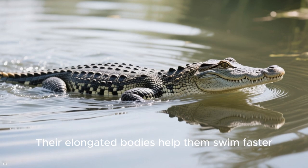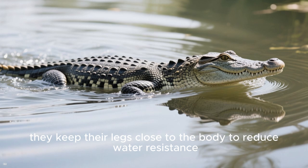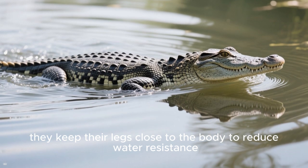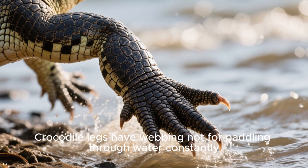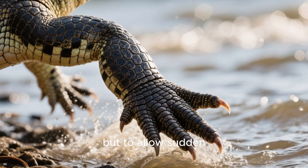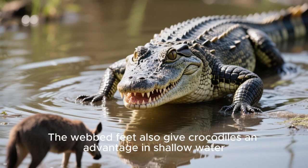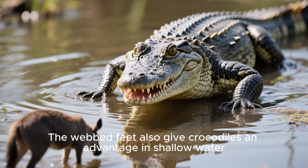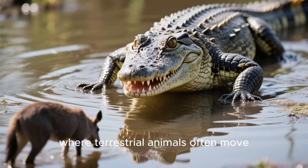Their elongated bodies help them swim faster. While swimming, they keep their legs close to the body to reduce water resistance. Crocodile legs have webbing, not for paddling through water constantly, but to allow sudden, rapid movements or to start swimming. The webbed feet also give crocodiles an advantage in shallow water, where terrestrial animals often move.